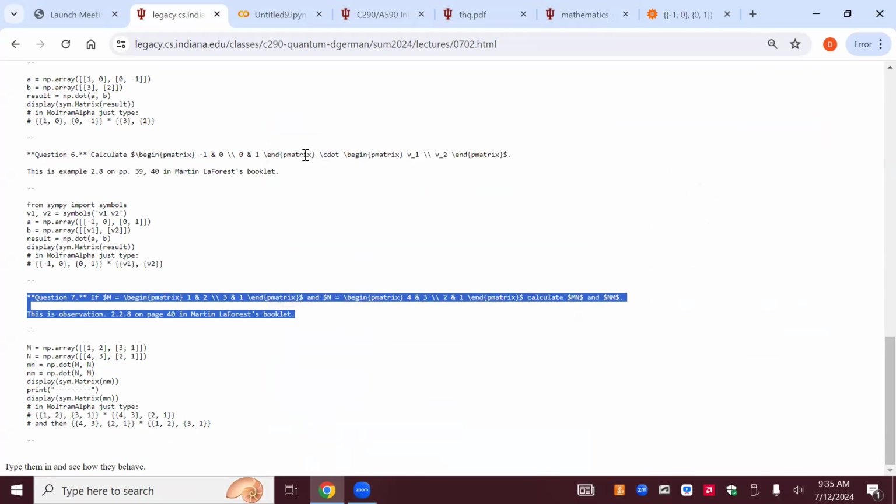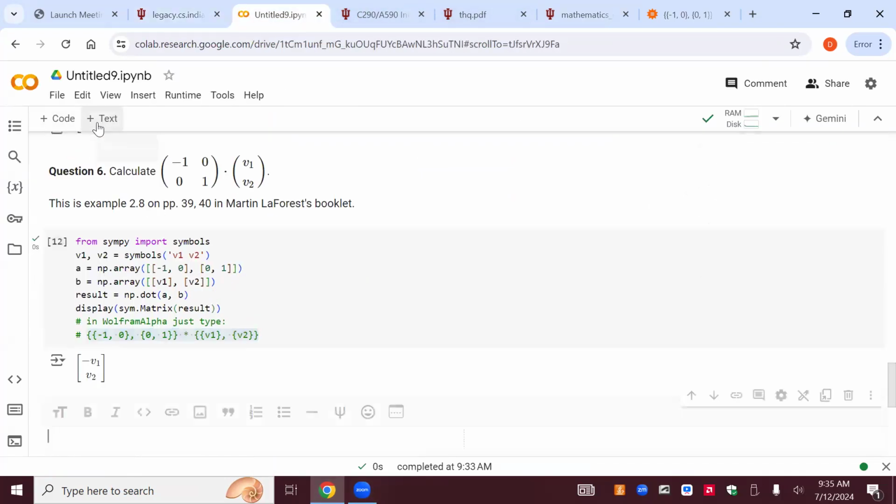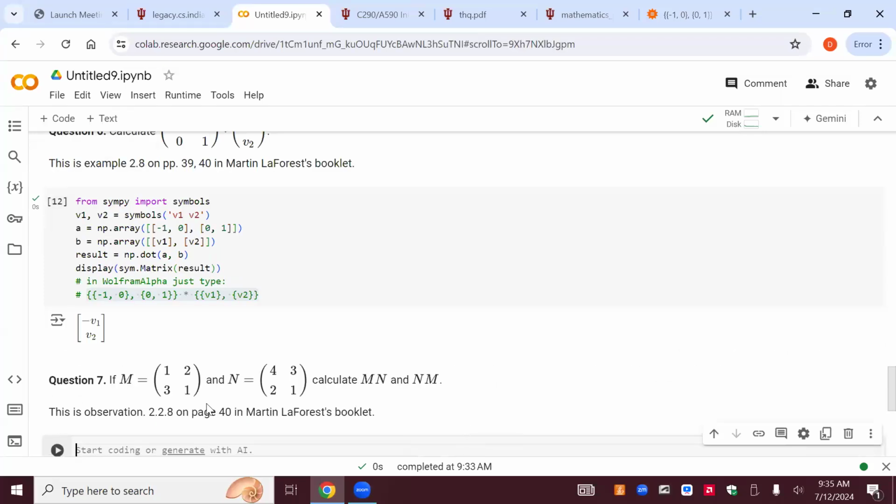And then I copy this guy. See, I can copy it here. Yeah, okay, but this is the browser. And I'm going to ask for a text. Put this guy in, and say, look, two matrices, they are both 2 by 2. Calculate MN and NM. Clearly, the purpose here is to indicate that in the large scheme of things, matrices, when you multiply them, they associate, but they don't commute. So then I'm going to say, this is observation 2.2.8.